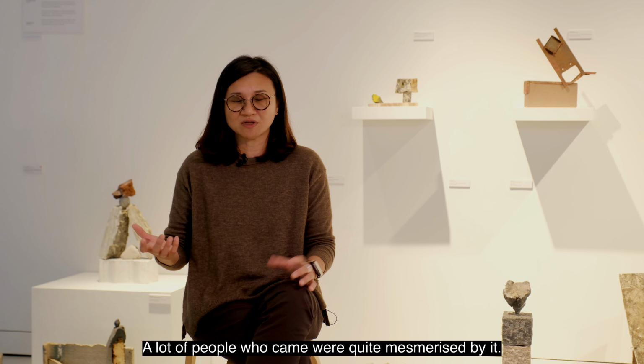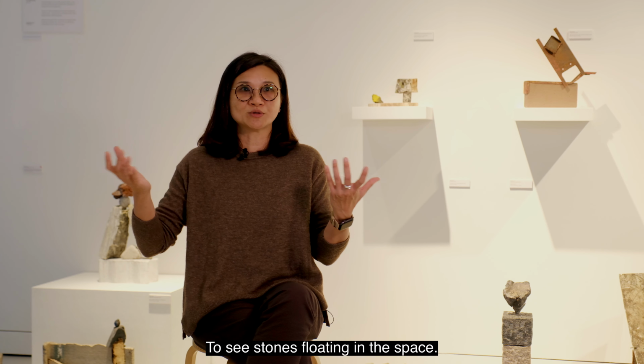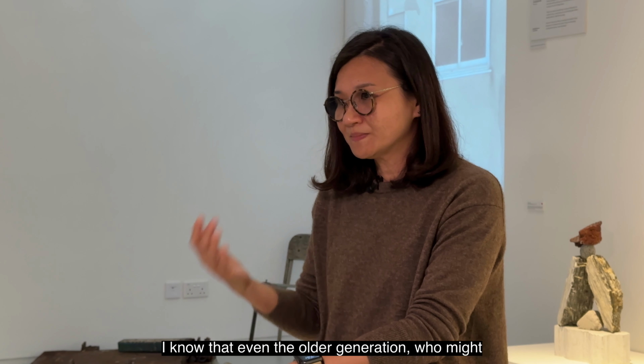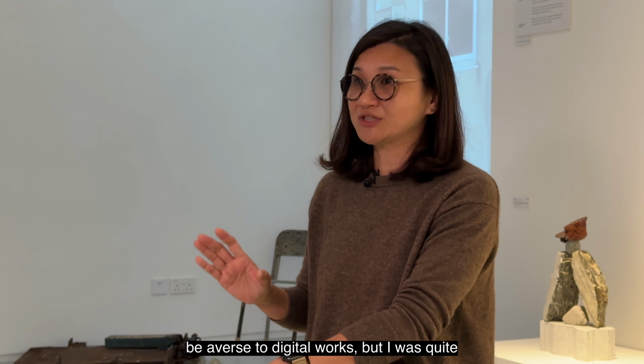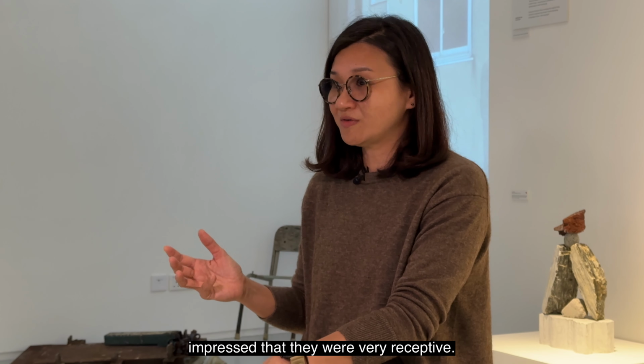And I think a lot of the people who came were quite mesmerized by it, to see stones floating in mid-air in the space. And I think it's a great use of the space. I know that maybe the older generation, some people are quite averse to digital works, but I was quite impressed that actually they were very receptive to it.